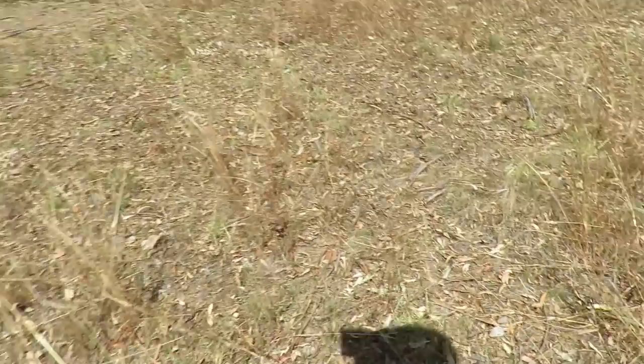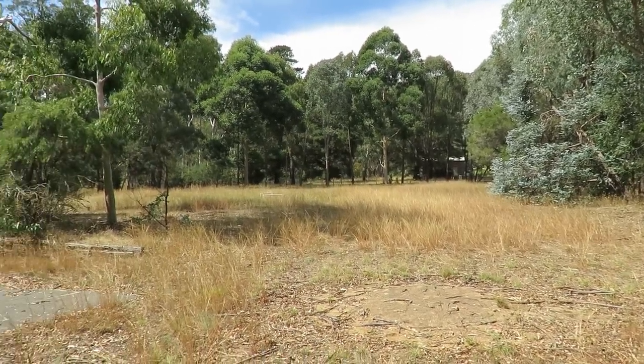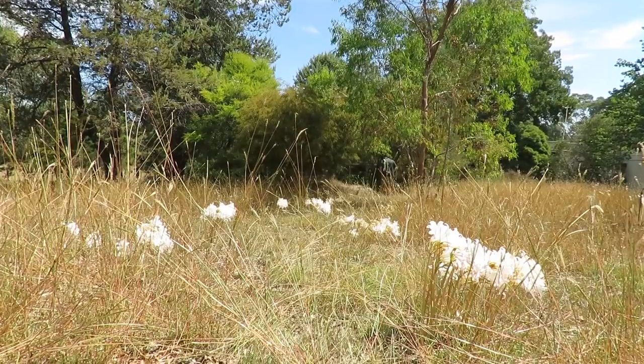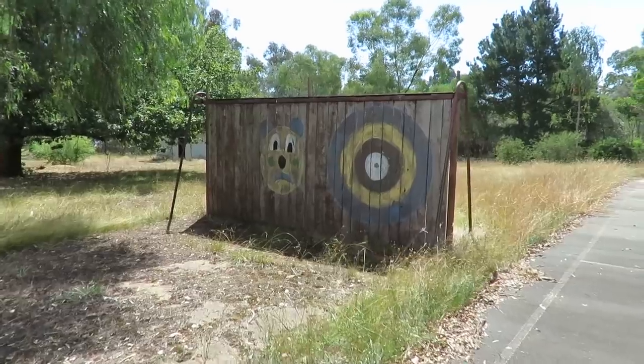Oh, there's a piece. Look at that piece. There's the oval. I don't really care, we're not going to go over there. There's some hurdles. Are those petunias? There's another rebound wall with some graphics on it. Yeah, little wall with graphics.